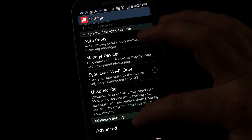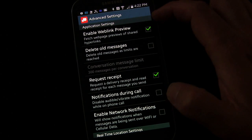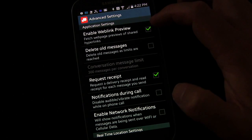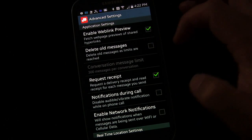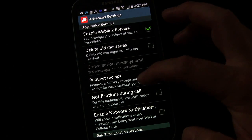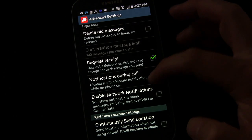And then even though you're already in kind of advanced settings, there's another advanced section. And these are just enable web link preview for links that are sent, you can delete all messages if you want to. You can request a receipt and read receipt for each message that you send. You can choose whether you want it to notify you, or disable notification if you're on a phone call.